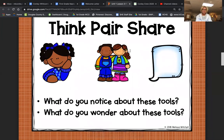All right, what do you notice about those tools? Is there anything you see that they have in common? What do you think? What do you wonder? I wonder what Mrs. Conley is going to do today. I wonder how those tools are going to be used. I wonder if I will find these tools in my house. Just all those little things you wonder and notice.